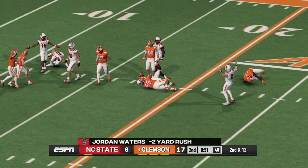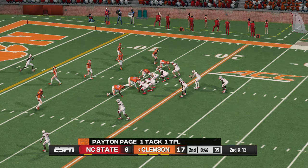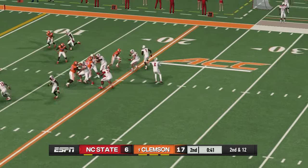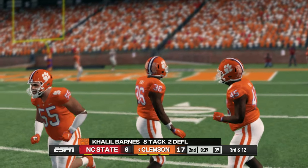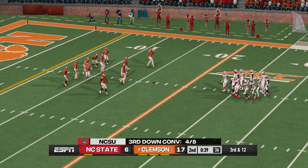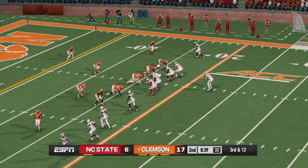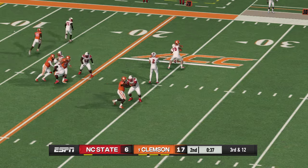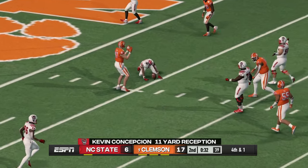Straight ahead on the give, and there's nowhere to run. It's broken up. Coach is going to have to be happy with that one. The defender was in the right position to make the play. And here's another third down. Five wide. Tackle made at the 5-yard line.